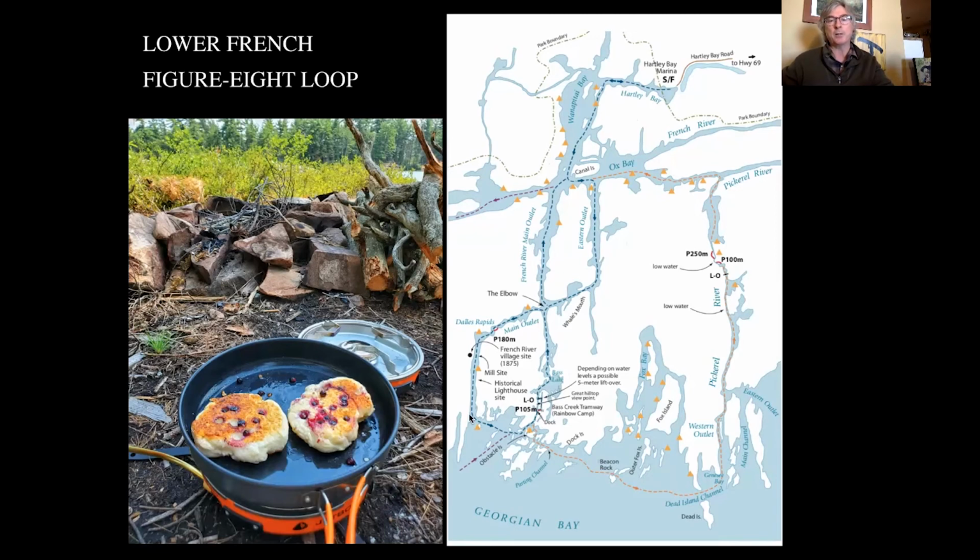Really good trip. The only disadvantage is that you could get into some wind issues out in Georgian Bay or not. It's just a really nice route. This is a nice 3-day, maybe 5-day if you want to extend it.